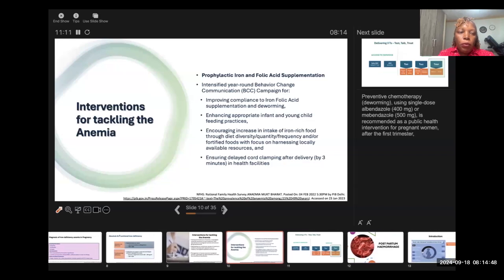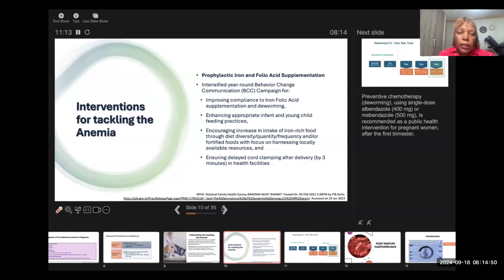So what are the interventions for tackling anemia still? What we do here is we give IFAS. Now the focus is thinking about how palatable is this IFAS for women. So we need to start thinking around it, because as we are giving, most women do not take because of the bad taste of the IFAS that we give.